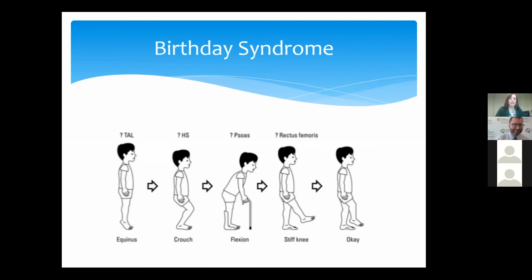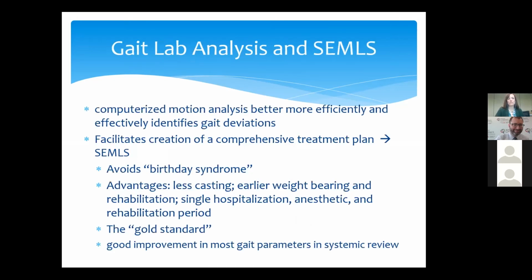So the Gait lab is supposed to more efficiently and effectively identify gait deviations to create a comprehensive treatment plan. And the advantage of having SEMLS is there's less casting. They can walk earlier, they can rehab better and faster because you're doing it all at once. You have one hospitalization, one anesthetic, one rehab. It is considered the gold standard in neuromuscular orthopedic care, and good improvement has been shown in most gait parameters when systematic reviews have been done about SEMLS based on Gait lab studies versus the traditional method.